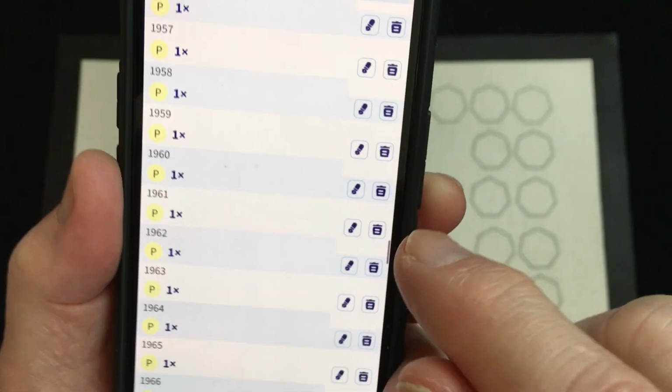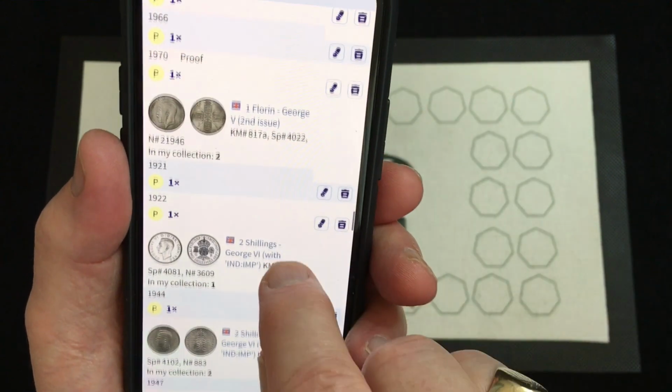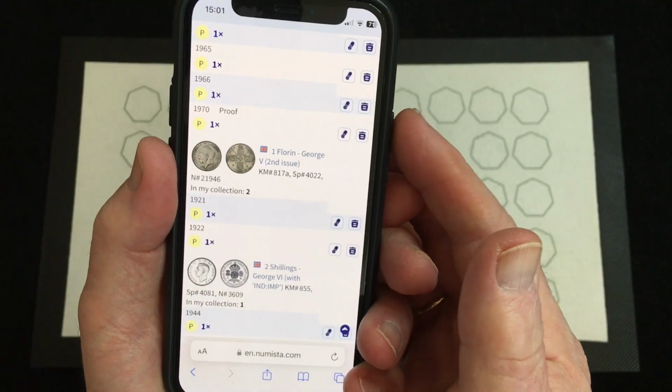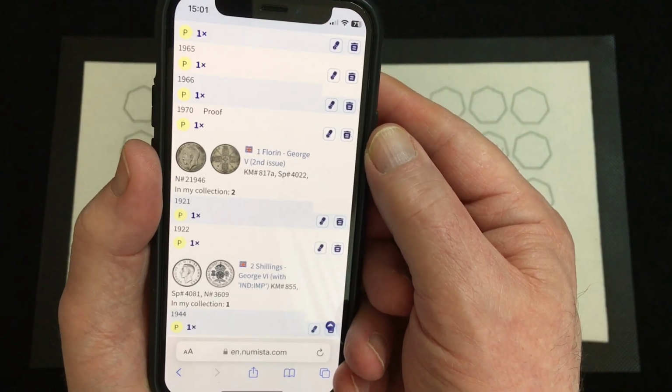So like I say, NewMister.com is probably the main favourite because it gives you a lot more information that you can't get on those other apps that I showed you.